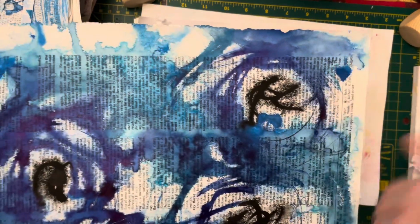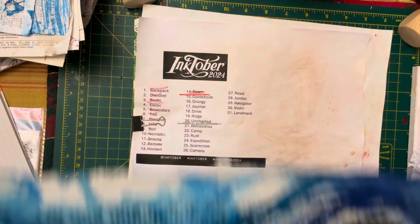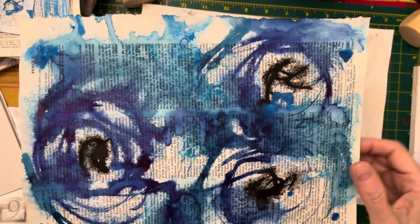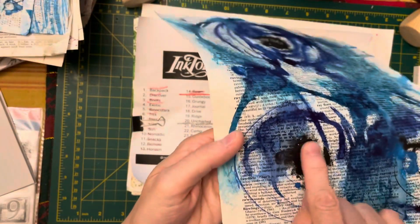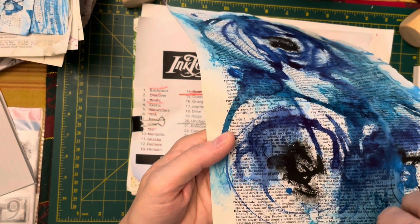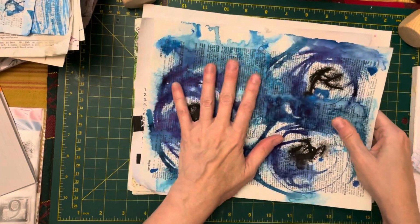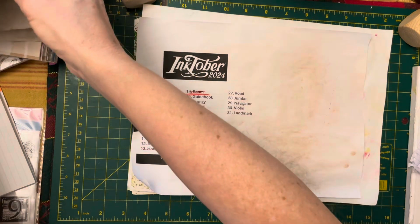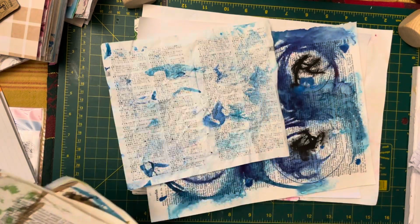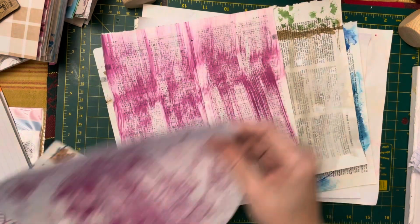I love what happened here with the black. I can't explain what that is, but it might be just the mist of the water reacting just the right way. And we also have here, again, the dictionary pages doing something. Those are little air bubbles that are caught between the raised ink of some of the letters. So this is my Yummo prize. And we'll put all of these in a second round for you to have a look at.